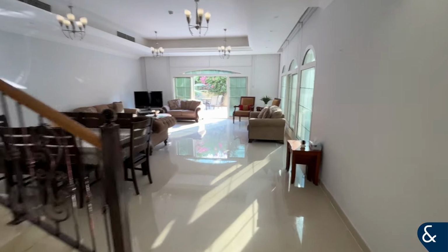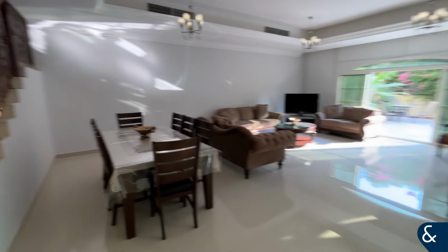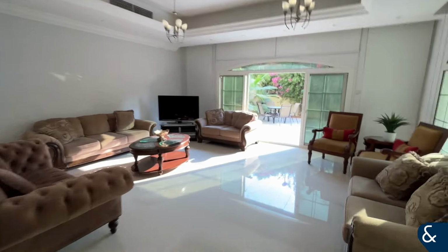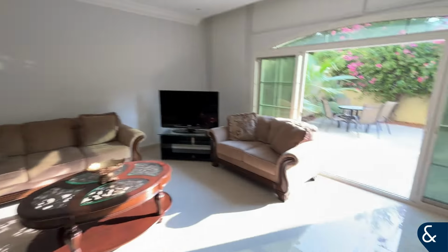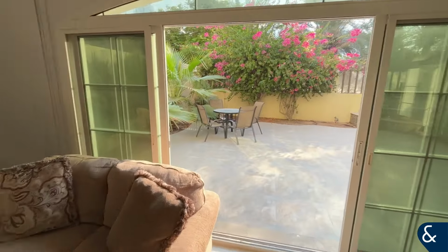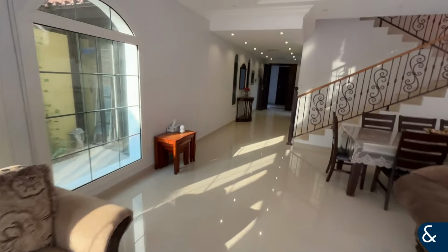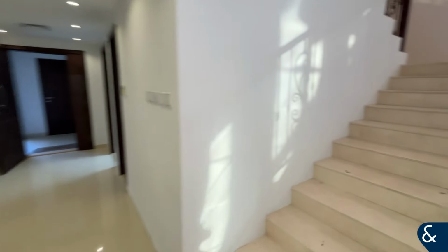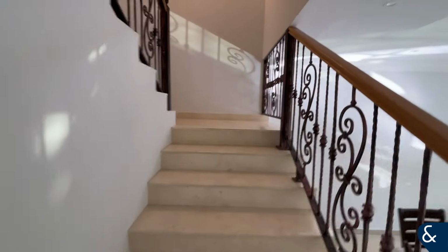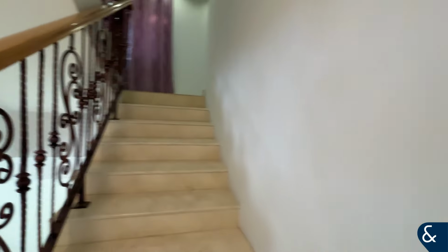and then you've got the main living space. As you can see, it's a really nice size. This property is fully furnished, so everything that you see in the video is included. Then there's access out onto the garden, which we'll come back to later. The built up area on this one is 4,550 square feet, so all the rooms are some really good sizes. It's very spacious.